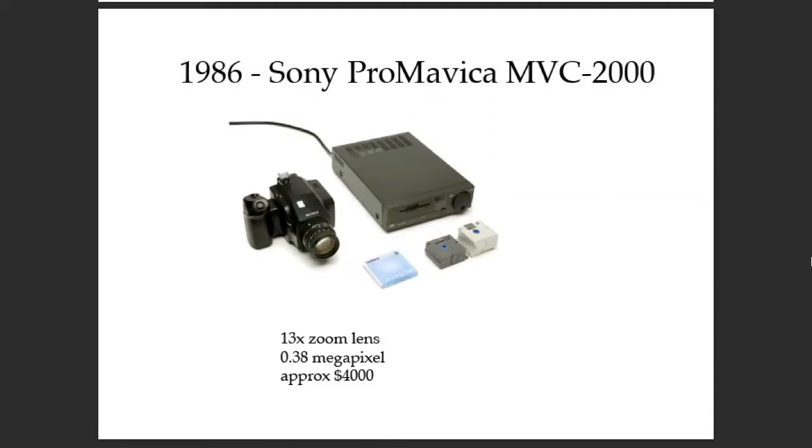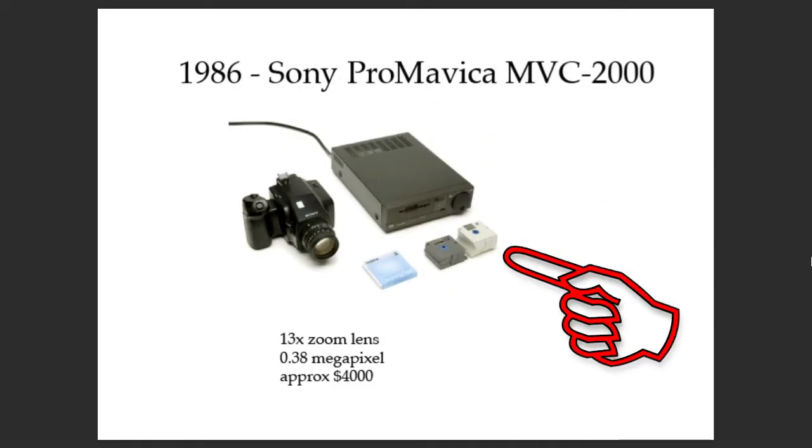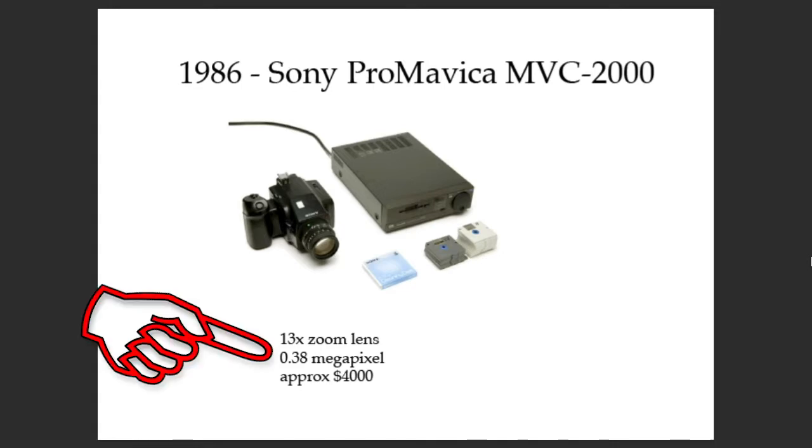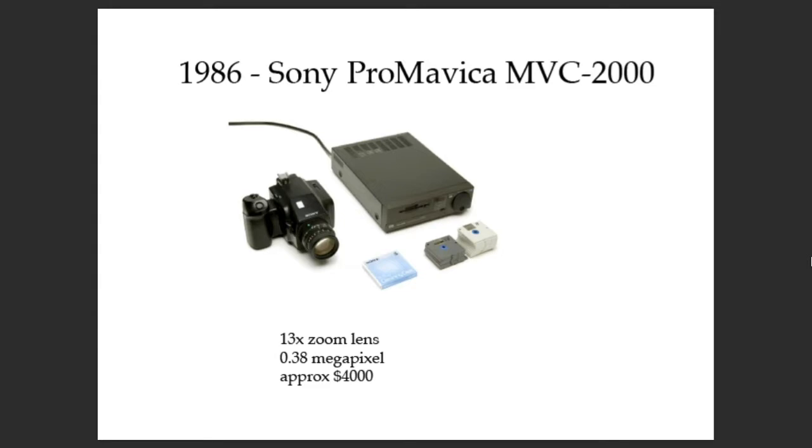A few years later, they came out with their Pro Mavica, still used those little floppies. Still technically not a digital camera because it was taking a video signal. In fact, Mavica stood for magnetic video camera because it just took that video signal and recorded it onto a disc. Now, it had a 13 times zoom lens, a little bit higher resolution. You're looking at about $4 grand for the camera, more if you wanted the viewers and stuff. So this one they're actually starting to market. But again, 0.38 megapixels. There's a specific resolution, 0.3 megapixels.